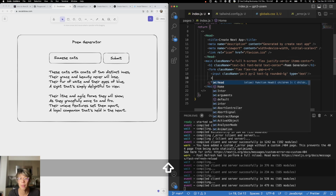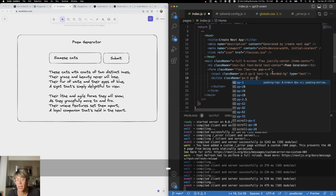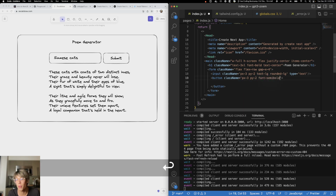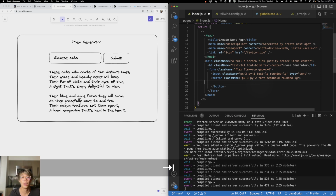Okay, that's the input. Now we're gonna do a button. Just for style consistency, we're gonna give it the same padding that we've given the input. So padding X3, padding Y2. Let's give this semi-bold font, semi-bold. And let's also make this rounded large, right? We want these styles to be consistent. And we're gonna say submit.